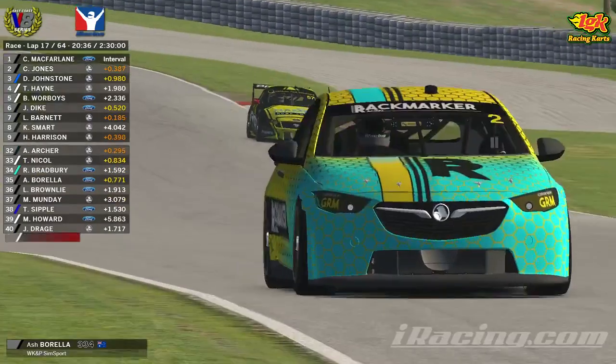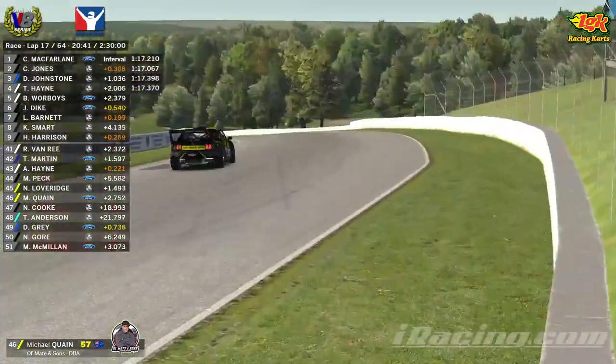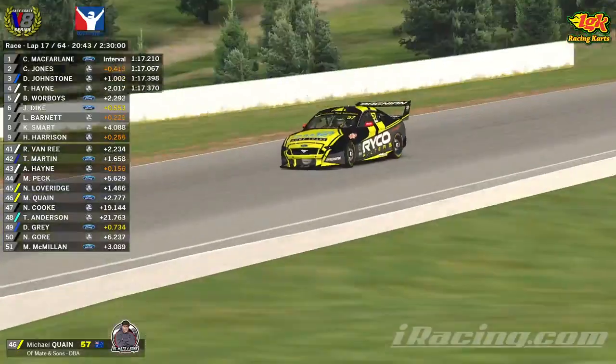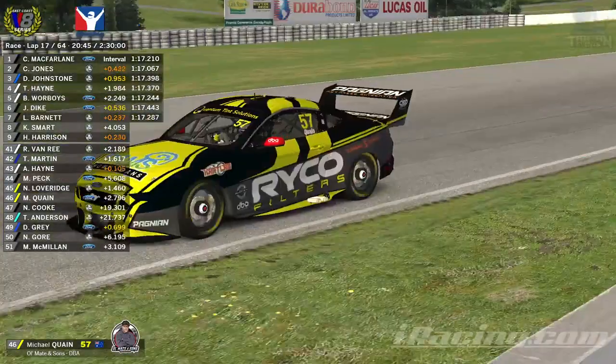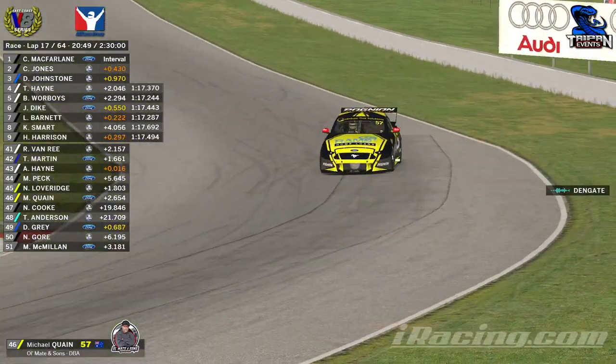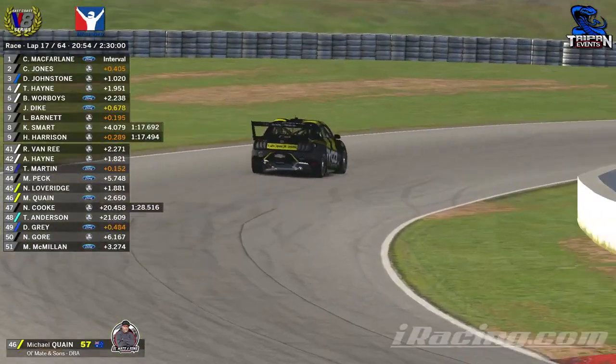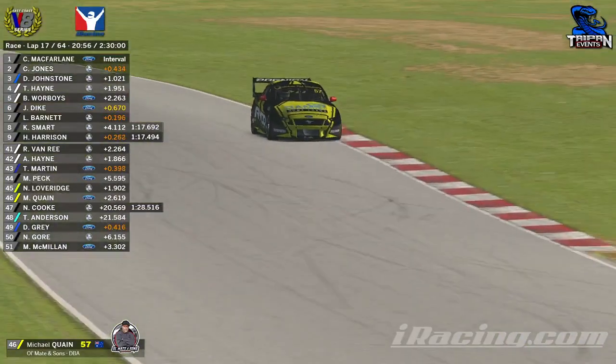We might jump back and we'll have a look at the car in 46th. So Michael Quain, big shout out to Quainy. Another one stepping up from Vets into the East Coast Series this season, representing the old Mates and Sons team. I think they've got a few boys in here tonight. This will be good to see. We might just go a little bit further back.